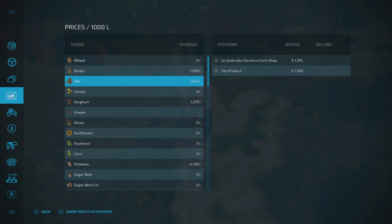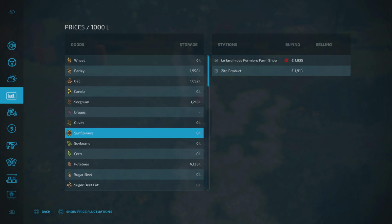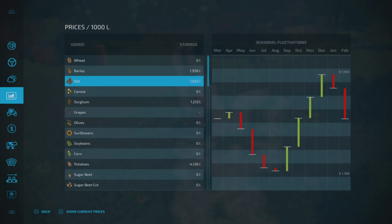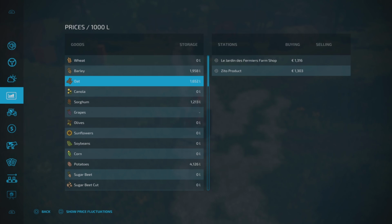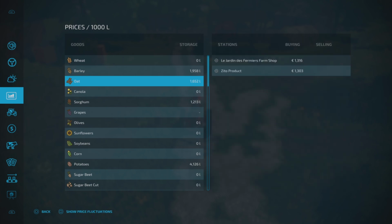We could maybe put some more oats in there, add it to our oats, and then sell them all at the same time. That's going to be around November, December, I would have thought. It's pretty much lowest at the minute.